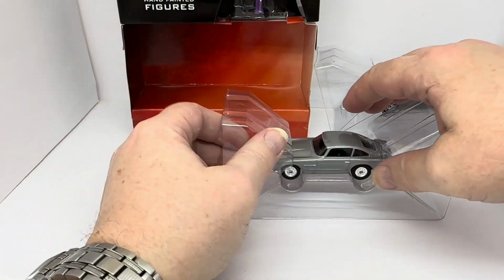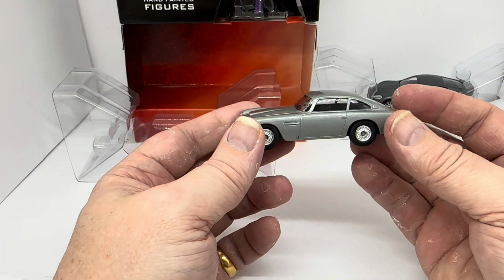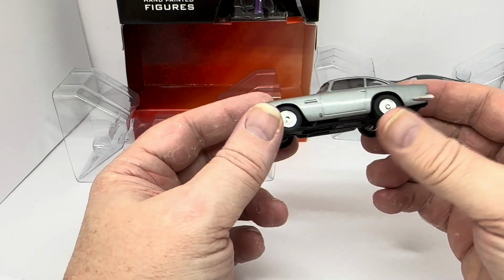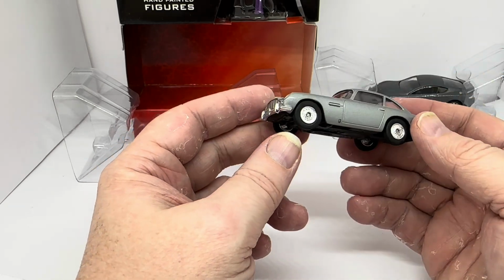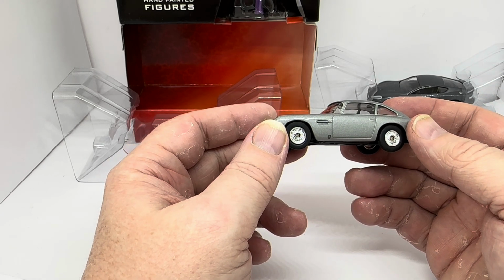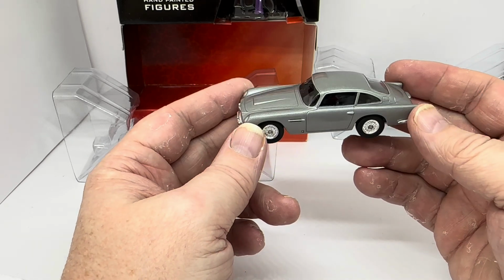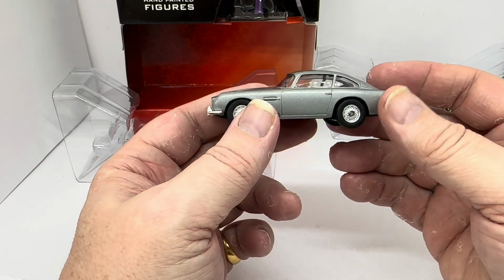the old DB5, which is this, obviously, as the one we saw in Casino Royale, but it was a copy of the original one that we saw in the early Bond films with Sean Connery. I think that it made its first appearance in, was it Diamonds Are Forever or Goldfinger, one of the two, I can't remember which. And in fact, I think it appeared in both of them. But anyway, so this is the DB5.